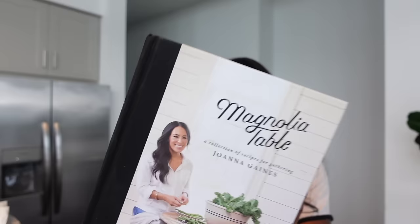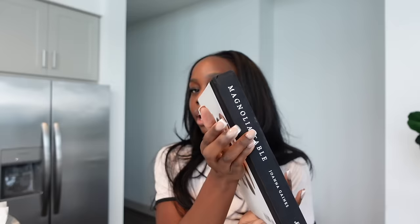And so anyway, I ordered the Magnolia Table one, which if y'all know anything about home renovations, home stuff, Joanna Gaines, and then her husband, is his name Chip? Shoot, I forget his name. Anyway, they're great. They have their whole collection at Target, I think it's called Magnolia Farms or something. But they have this cookbook and I was like, let's get into it. And I love the color. I love the aesthetic. I love that this is black. It's gonna go really nicely up there.